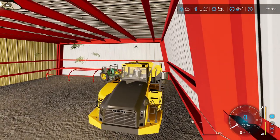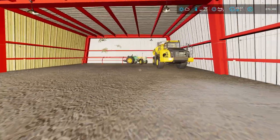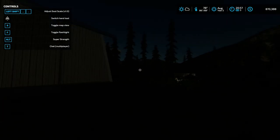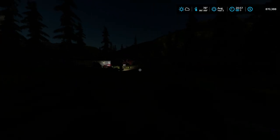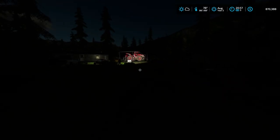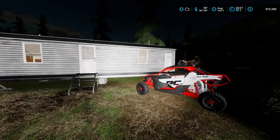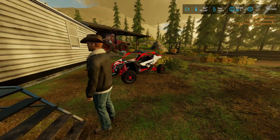I think right here is good for the Komatsu. I haven't turned off the lights. Oh man, I'm pretty happy with the shed. Love it. What do you wanna work on now? Just gonna go to bed for the night? Yeah. All right. Another day tomorrow.